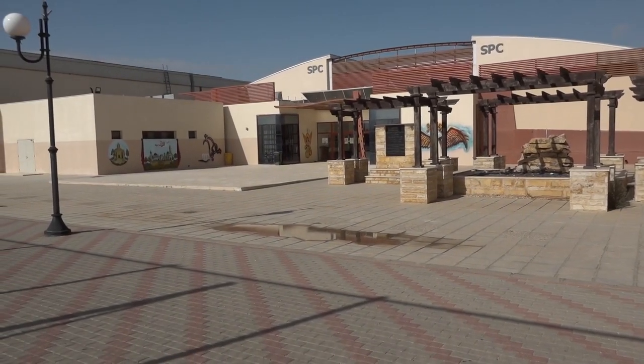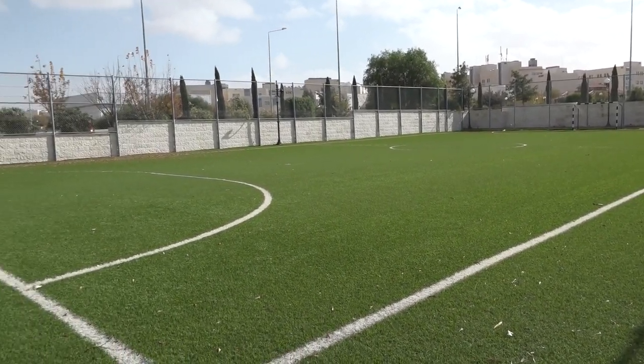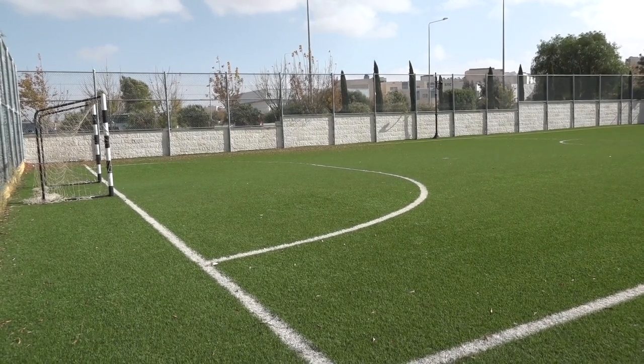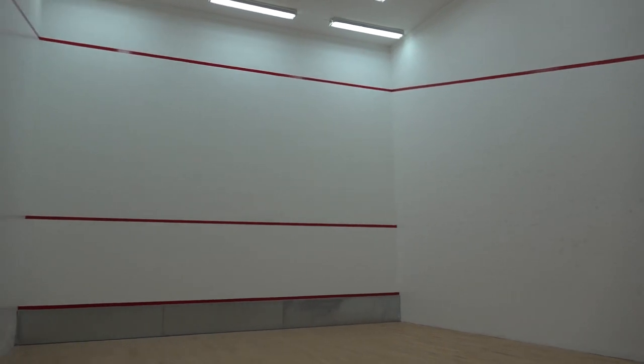If you are into sport and fitness, then you'll probably spend a lot of time at the sports complex, a place where students come to take sports lectures or just to spend their free time. Here are the football fields, where we hold many tournaments. The energy that exists on a day game on campus is something to experience.